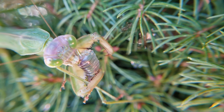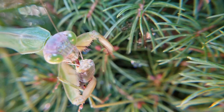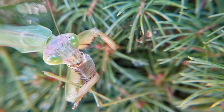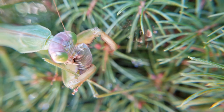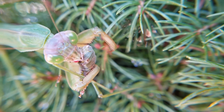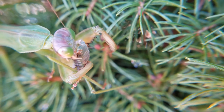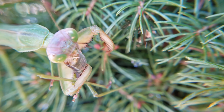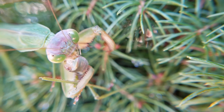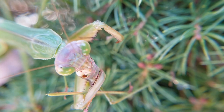Grasshopper is so dead. Good thing. Oh, look at that. Look at that rib. What? Ew. So gross. Oh, look. The one on it. He's like trying to lick all of it off. A big, huge... Oh my gosh. What is that thing?